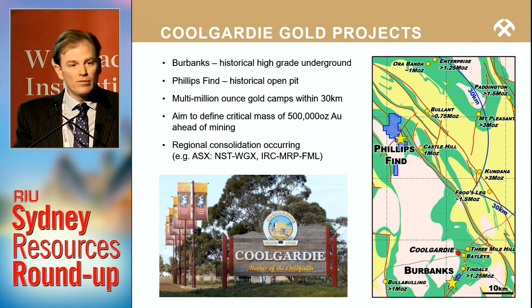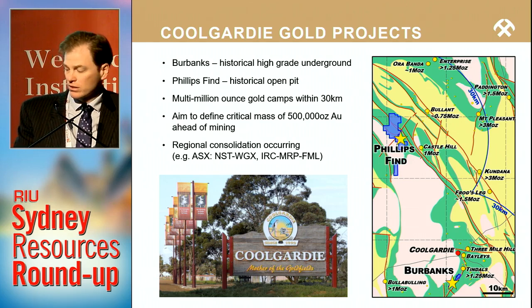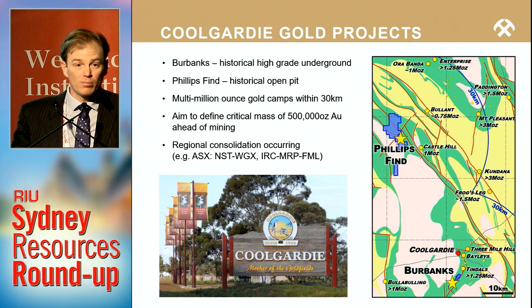Some of the big players are moving in. Northern Star picked up the South Cow Lops off Westgold. You've had Intamin and McPherson's merge and put in a bid for Focus's assets, which wholly surround our project, for $40 million, and that's just going through due diligence and execution.